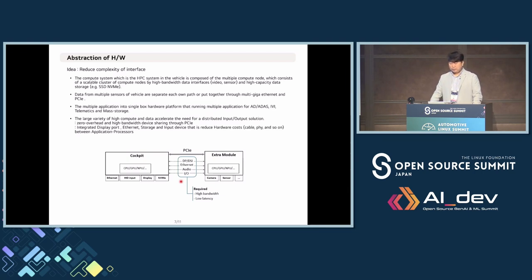So my company is making the trend and roadmap for what is needed more quickly. First is camera, second is display and Ethernet, and audio and IO are lower priority. We keep going, so stay tuned. Thank you.